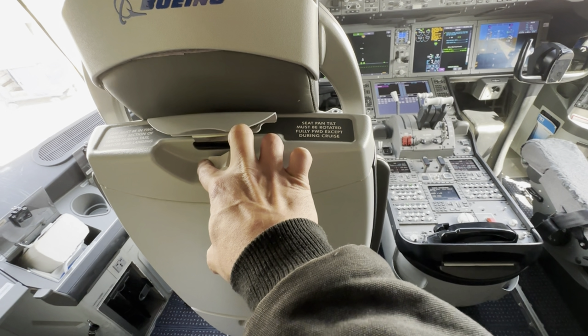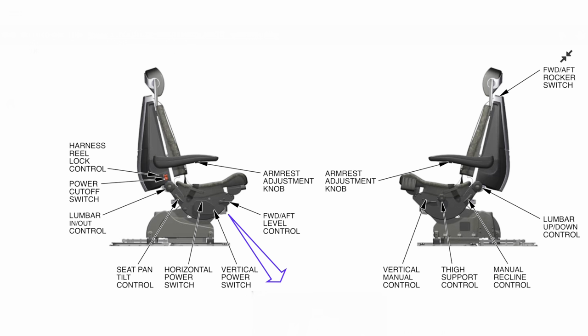Second of all, these chairs have a kill switch. Look right there on the inboard side of the captain and the first officer, there's a power cutoff switch. Pilots are trained for this. They know where that switch is. If they feel that chair is malfunctioning, they can turn that switch into off position and it will kill all electrics to the seat. And they have manual reversion, so they can readjust their seat manually.